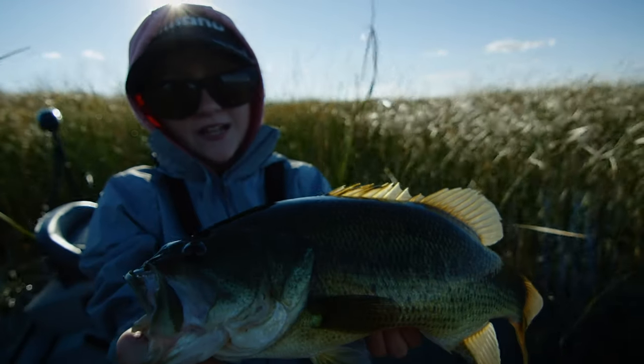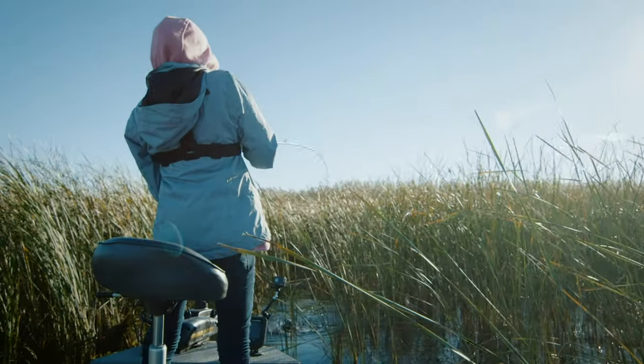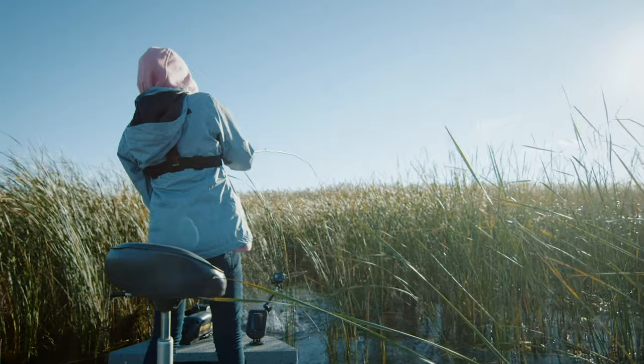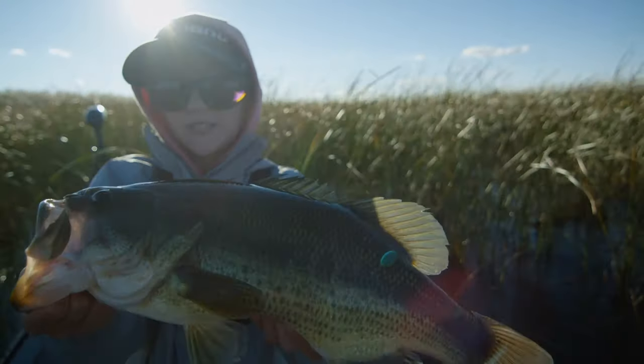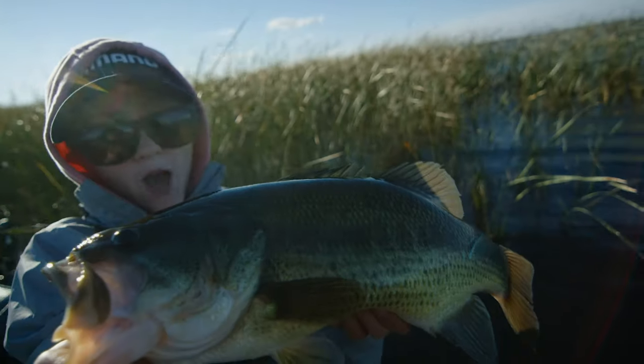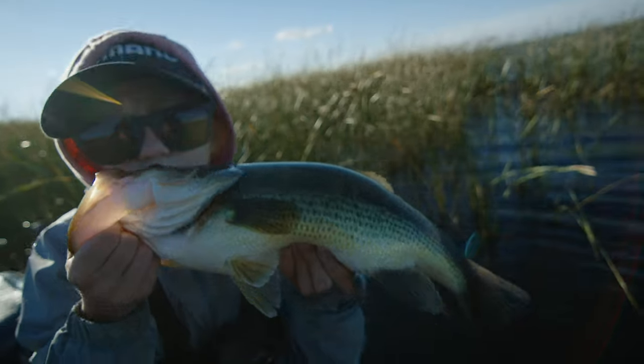This is sick. So this big guy came from way back in that very thick, thick weed grassy thing in the bobber. Please do tell me what that is called if you know what it is called. But this is awesome! Oh my goodness!